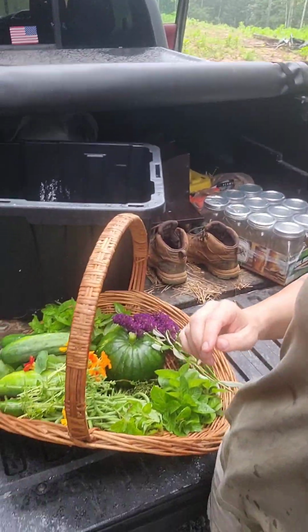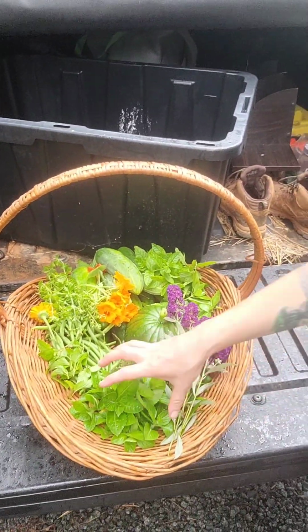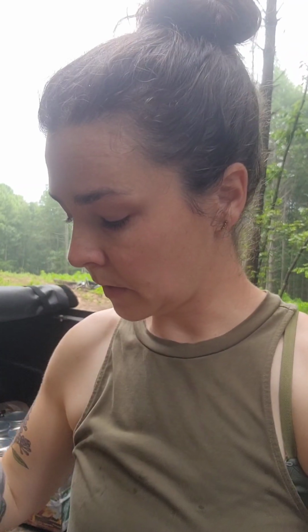It is starting to rain just a little bit, but I wanted to show you what is in the harvesting basket today. So we've got Tulsi. I use this for tea. Really good for feminine reproductive health. So it's something typically when I am dealing with PMS or something, I'll do a tea every night before bed, and it just helps sort of regulate and calm everything.